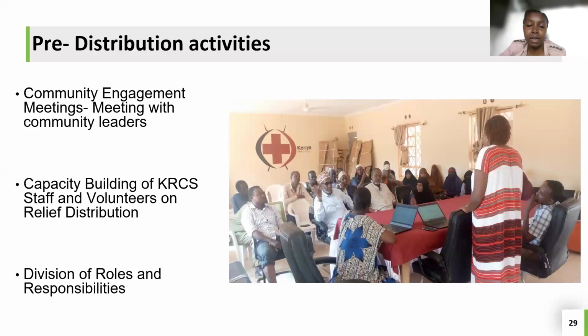So that when we are doing, for example, soap distribution, they support in mobilizing the households that were already enrolled in the study, to ensure that only them will come for the soap when we're doing the distribution. And since we were not doing distribution at household level, we were doing it at a central place, this engagement was also very critical to ensure that these community members were suggesting a central place that could serve the diverse communities within the camp.